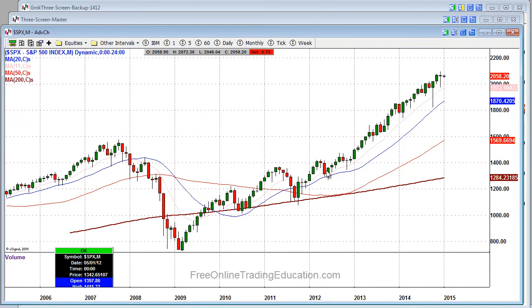And things that go up quickly tend to drop quickly. So it'll be a nasty little pullback that we get. And I do anticipate that happening in 2015. So there's a prediction for you.